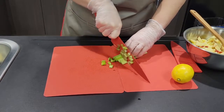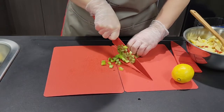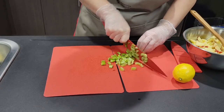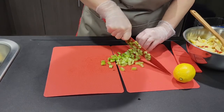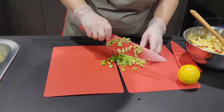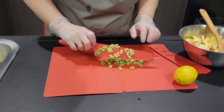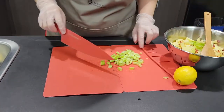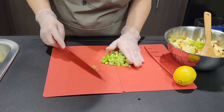Celery really provides that good crunch that kids like too. It does, yes, and absolutely adds so much flavor to the recipe. I know my son really likes to help me cook, and we have a child-friendly knife that he likes to use, so celery and apples seem like the perfect thing to be able to help with. That's wonderful, yes.